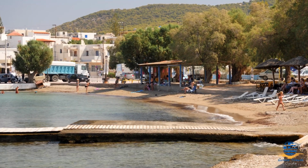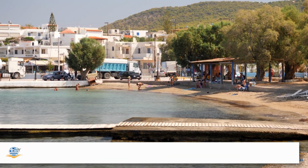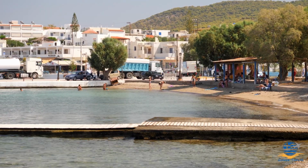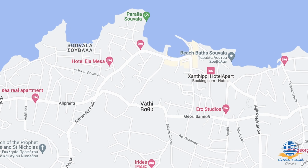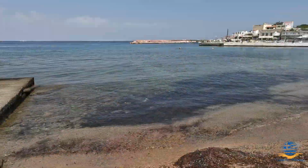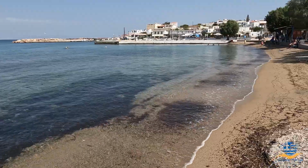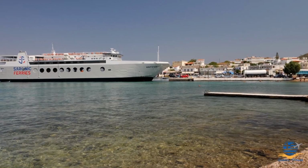Good afternoon, Kalispera again. Next update on my little tour around Aegina. Just stopped off at another beach resort called Vathy, although I think this part of it is actually called Souvala or something like that. So yeah, maybe Vathy is the bit of it that's slightly further inland, but there is a little beach here. Not a very big beach, as you might be able to see behind me, and as you can also see, it's a ferry port.